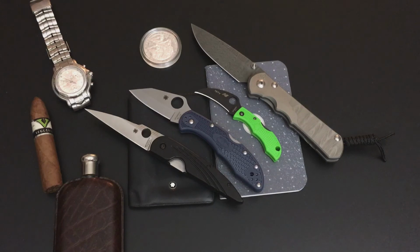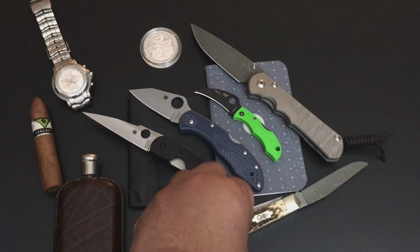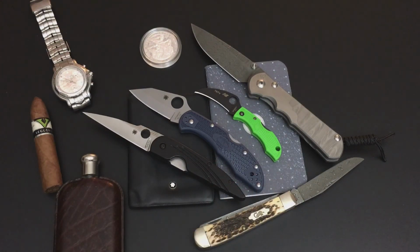That is the carry, the knife that got away, and I even played around with what I call my Boy Scout knife from Case with Damascus blade.